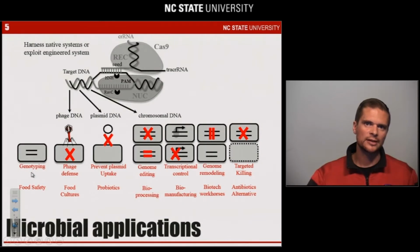To a different extent, the natural ability of CRISPR-Cas systems to provide resistance against undesirable genetic elements like phages or plasmids can be used to vaccinate food cultures and/or probiotics against phages and/or plasmids to prevent, for example, plasmid uptake and dissemination for elements that carry antibiotic resistance genes.